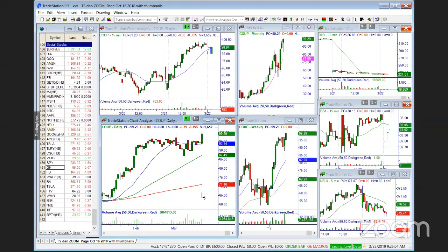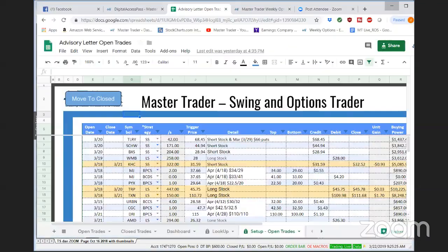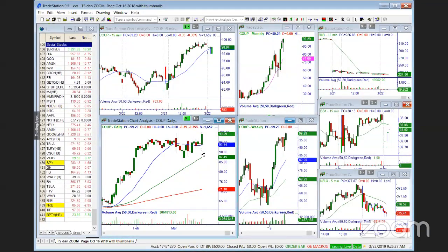Coup looks great for 1, 2, 3. Did we get into that one? No, I didn't give it, but that looks fantastic. Particularly if we can get a 1, 2, 3, meaning an inside day today, Monday, that will be a no-brainer.